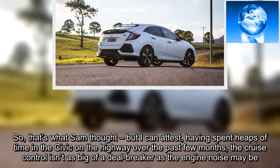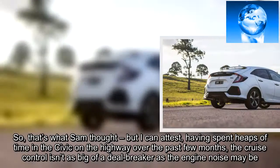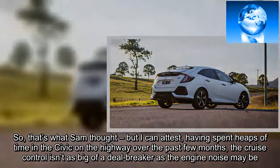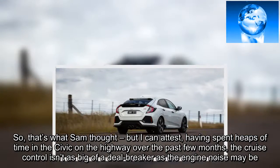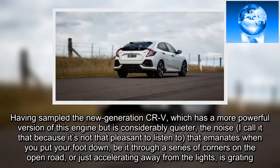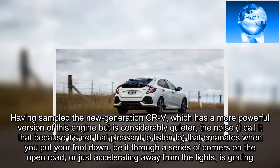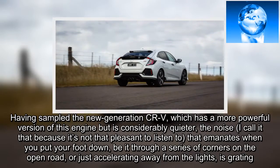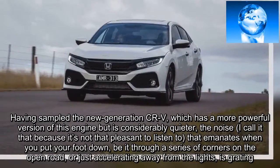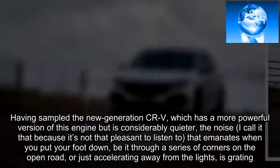So, that's what Sam thought, but I can attest, having spent heaps of time in the Civic on the highway over the past few months, the cruise control isn't as big of a deal breaker as the engine noise may be. Having sampled the new generation CR-V, which has a more powerful version of this engine, but is considerably quieter, the noise, I call it that, because it's not that pleasant to listen to, that emanates when you put your foot down, be it through a series of corners on the open road, or just accelerating away from the lights, is grating.